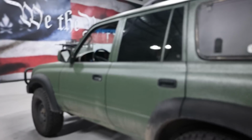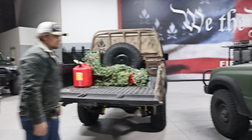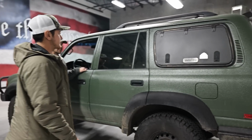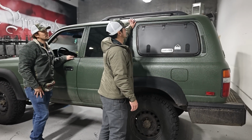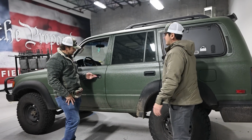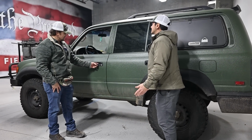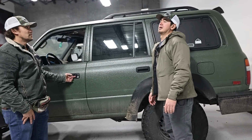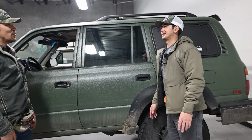So this is another one of Mike's rigs, an 80 series Land Cruiser. This was a 96, you said, I think? Yeah, this is a 96. But it's been giving him some issues here and there, and you want to engine swap it. I always talk about how these things are weak, and I talk about swapping engines, and the Land Cruiser crowd is like, ah! But I don't get that.